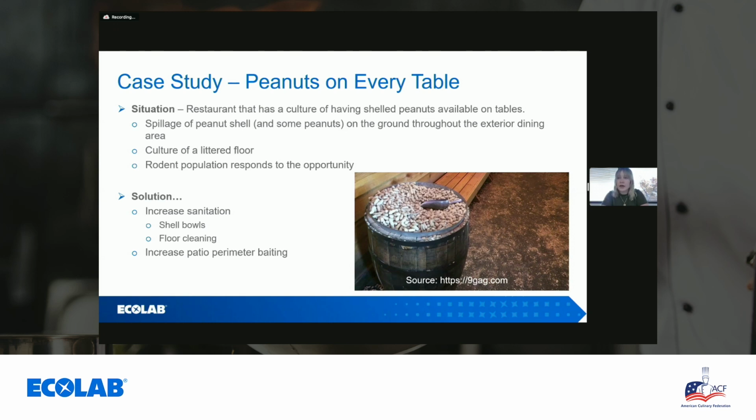Additionally, on the floor cleaning day, having more touch points for cleaning will be really good, but making sure that in the closing procedure, floor cleaning is one of the top priorities before you close that patio. You want to make sure that you're removing as much as you possibly can with a good deep clean of that floor with those peanuts before closing, because if you're leaving food outside overnight on the patio, that's definitely going to be a very big attractant.